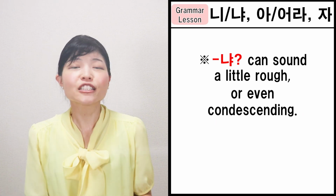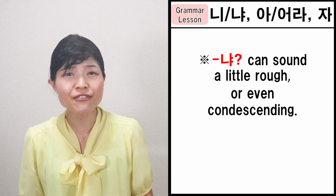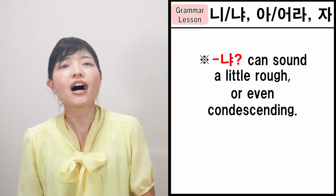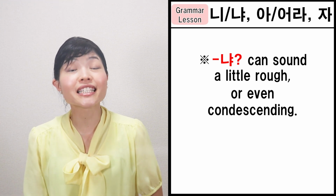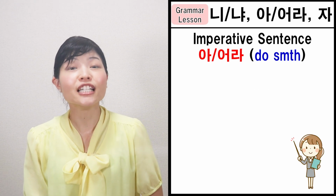Do you get it? It's also important to remember that 냐 can sound a little bit rough or even condescending. So you have to be very mindful of the context when using this expression. Next is imperative sentence, 어라, do something.